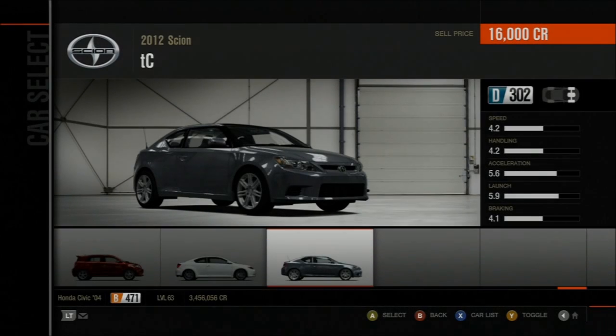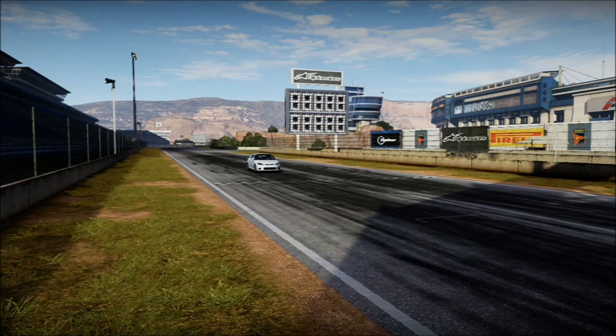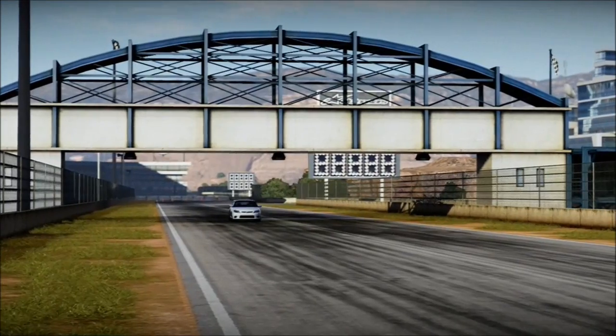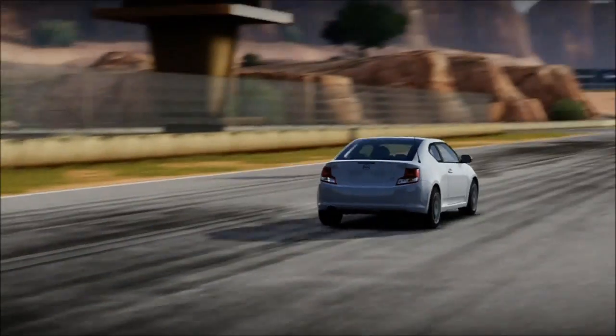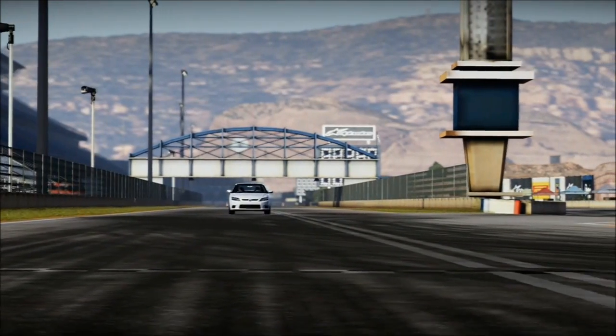Right, here's our next car, guys. It's the 2012 Scion TC, powered by a 180 brake horsepower, 2.5 litre, 4-cylinder engine, and weighing just over 3,000 pounds. I will say this, it is quite a funky looking car, and it's front wheel drive as well, which makes me like it even more because it's a hatchback. It's a lovely little cuddly car. But this is a really cool looking car.